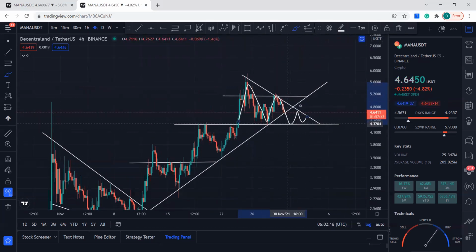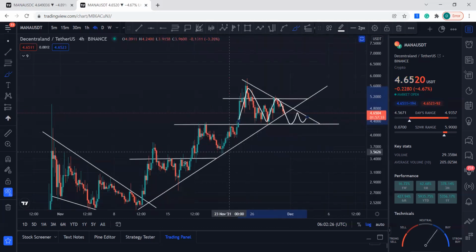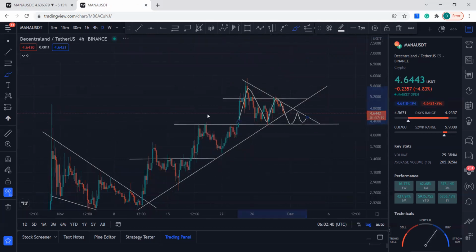And it can be, because descending triangles are bearish patterns, but not necessarily. When there's an uptrend and you get a descending triangle, it's a sign of a sell-off. But when you have a strong move to the upside, a lot of buyers are usually waiting to accumulate at these lower prices. Look at that, that's at $4.31.